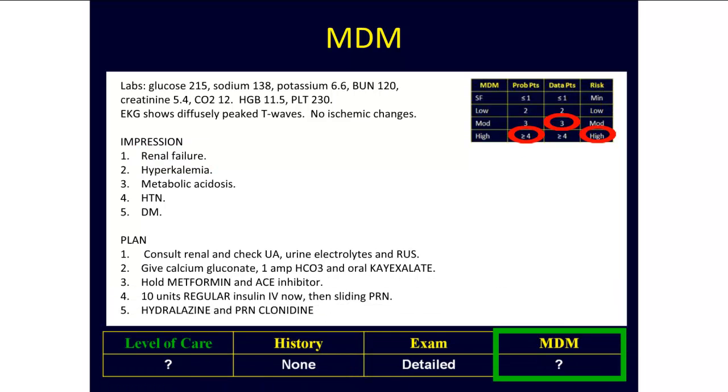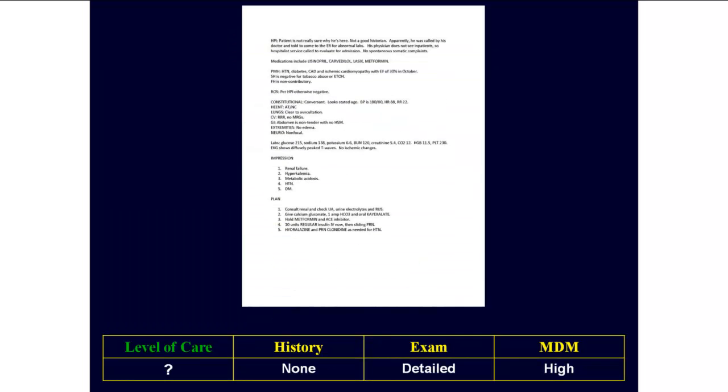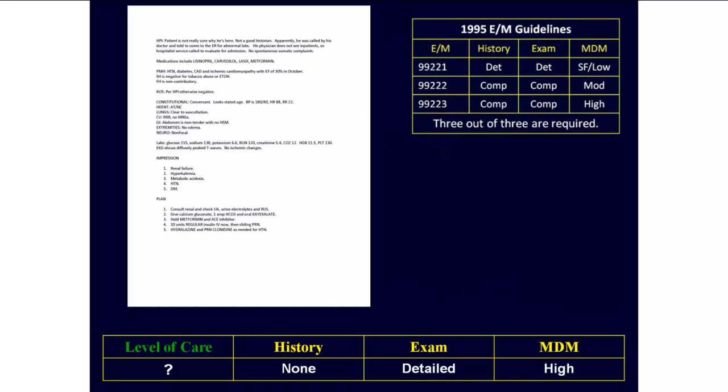So we have 4 more problem points, 3 data points, and high risk, which means that since only 2 out of 3 dimensions are needed, this adds up to high-complexity medical decision-making. So looking at the documentation as currently written, here's how it turns out. Remember, we're using the 1995 guidelines to determine the level of care because the exam works out better for the doctor using these rules as opposed to the 97 guidelines. Here we have no history, a detailed exam, and high-complexity medical decision-making.